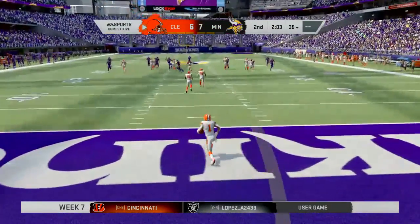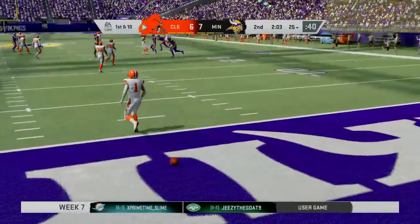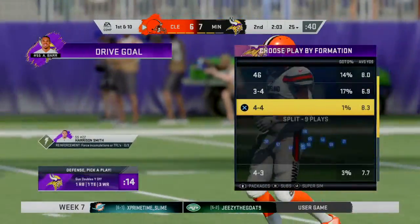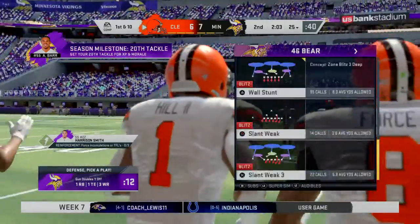That'll be taken in the end zone. And no run back here. This will be a touchback, and it comes out to the 25-yard line. And now Cleveland geared up to take the field.